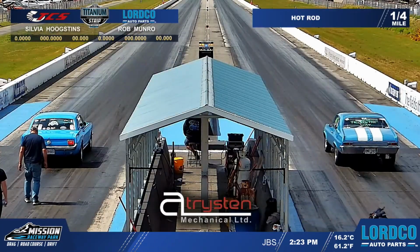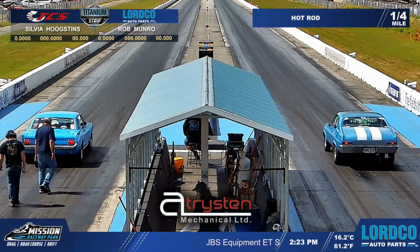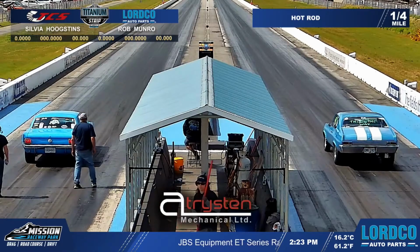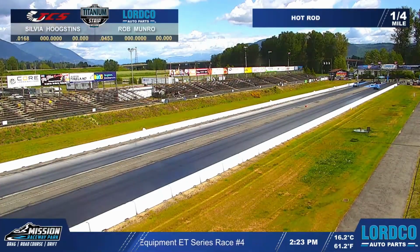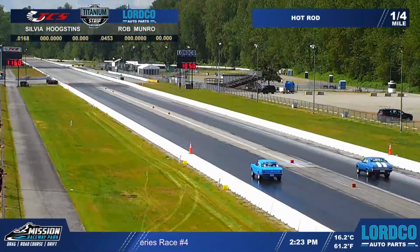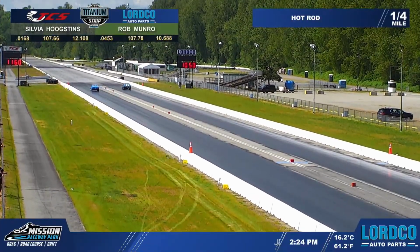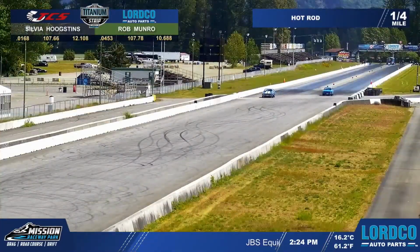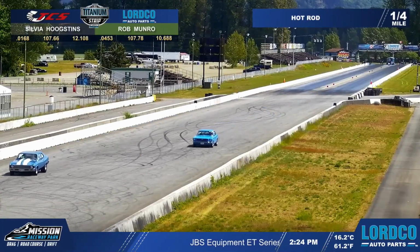We'll bring up Sylvia Hookstons and Rob Monroe Jr. now. The Mustang dials an 11.60, the Acadian at a 10.50. And to the top end, it's going to be Monroe Jr., going 10.68 at 107 miles an hour to take out Sylvia Hookstons.